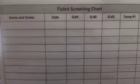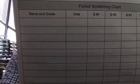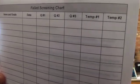You'll see here the document that was mentioned where we write the name and grade, the date, a yes or no to the 3 questions, and temperature 1 and temperature 2 if it applies. This chart only needs to be filled in if a student does not answer the questions no or if the student has a temperature above 100.4. You do not need to fill this in for a student who passes the health screening questions.